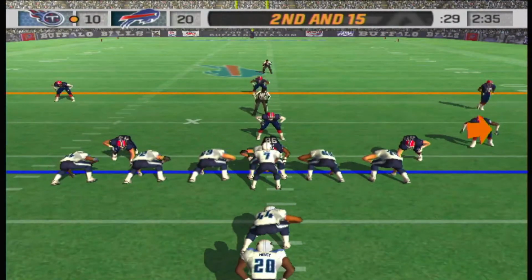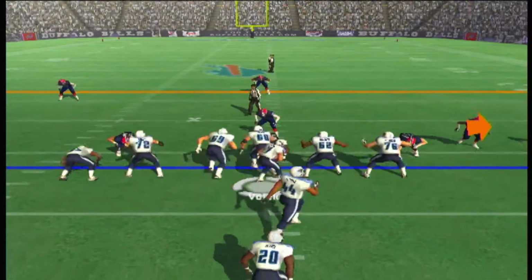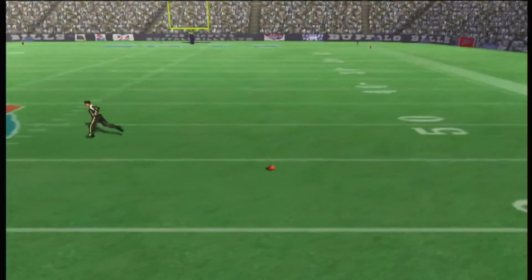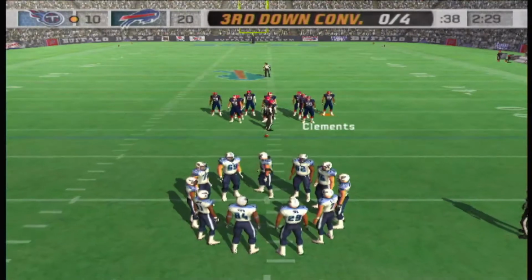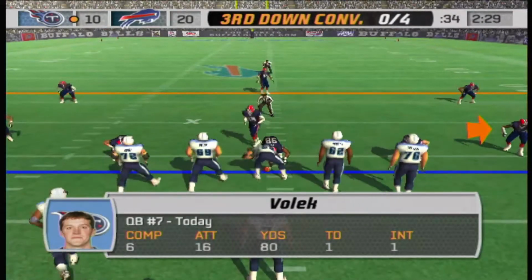Let's go. One, two. He tucks it away. Gets the pass off. This one falls incomplete. He's lucky he got that one off, John. The defense brought everyone in the place. They just went after the quarterback. His quick release allowed him to escape the sack.